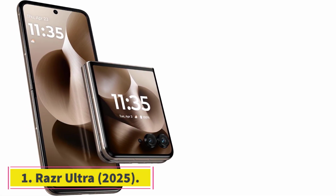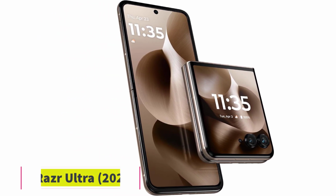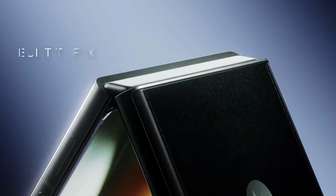Number 1. Razer Ultra, 2025. The Razer Ultra, 8 out of 10, Wired recommends, is the best reason to get a Motorola phone over the likes of Samsung, Apple, and Google.